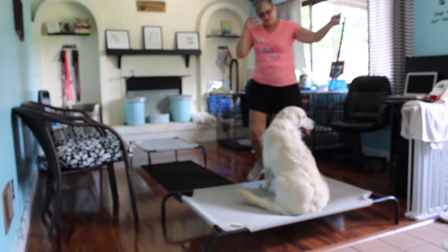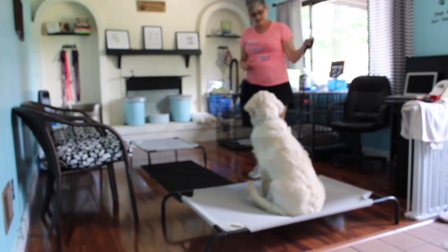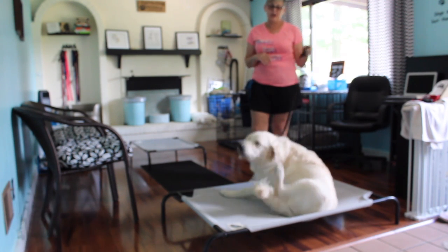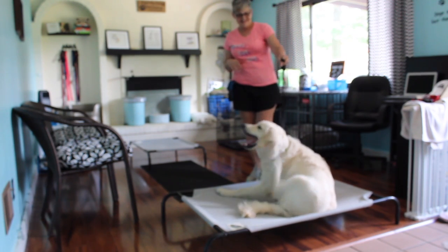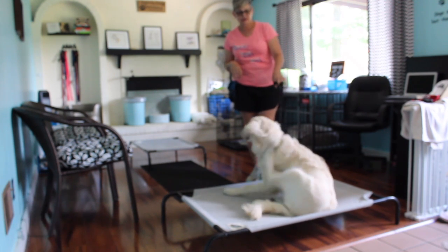Once they're on the place cot, they're allowed to readjust. They're not allowed to get off it, but he's sitting. He's actually ready to go, so he's going to jump the gun here. But, or we're going to itch. Okay.